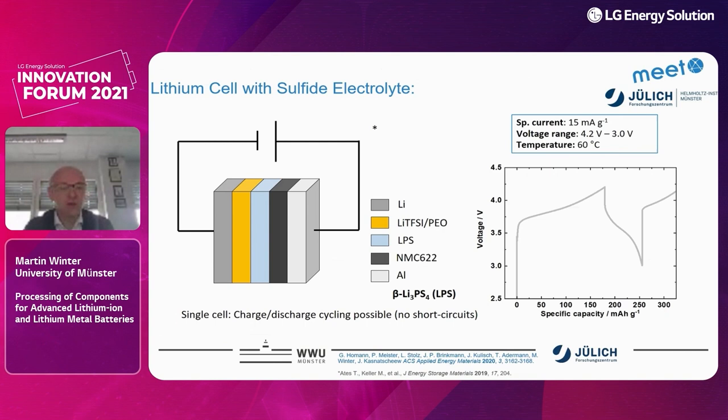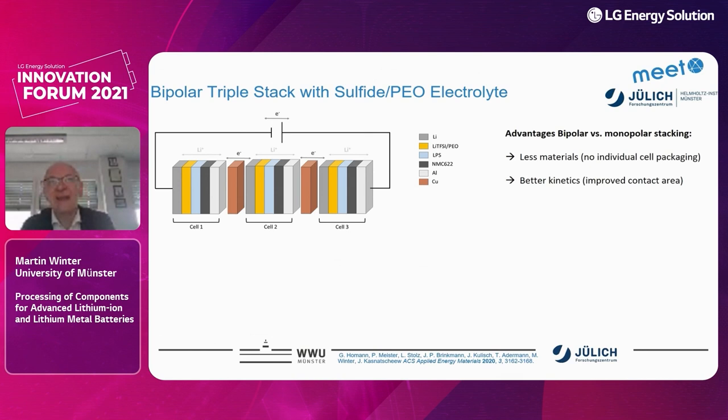And then we make a bipolar tri-layer cell, a three-cell stack here: cell one, cell two, cell three. And the advantages of bipolar compared to monopolar stacking are mentioned here again. But charge is not possible. The charge reaction does not happen.